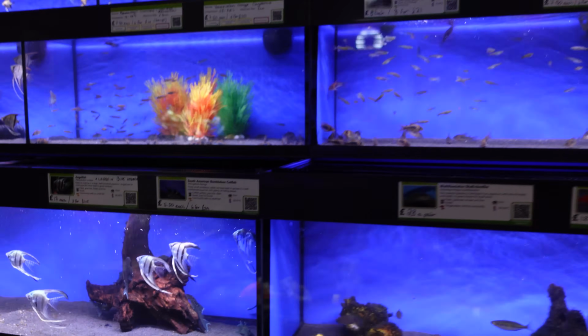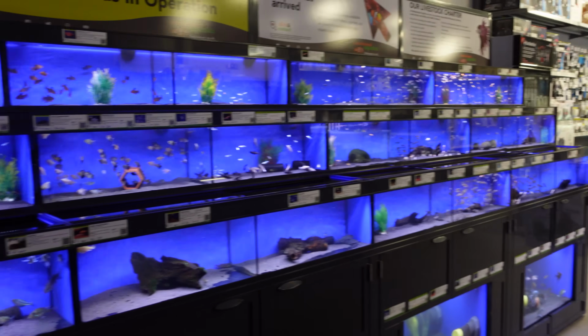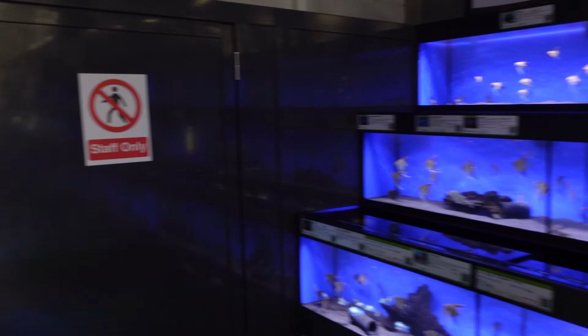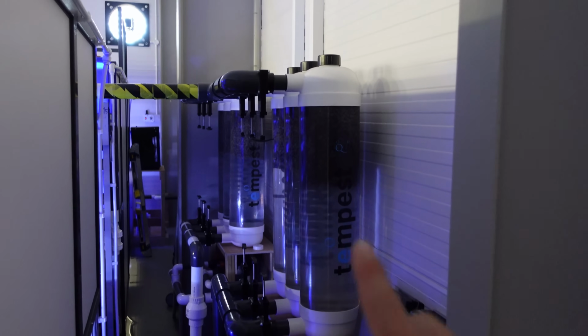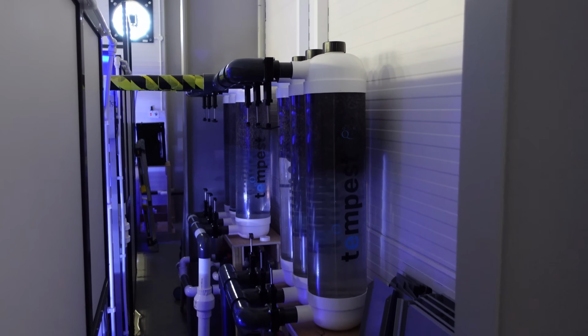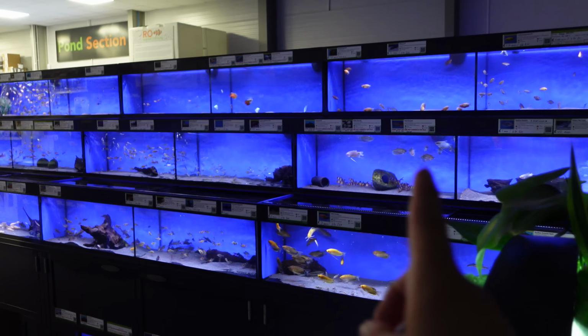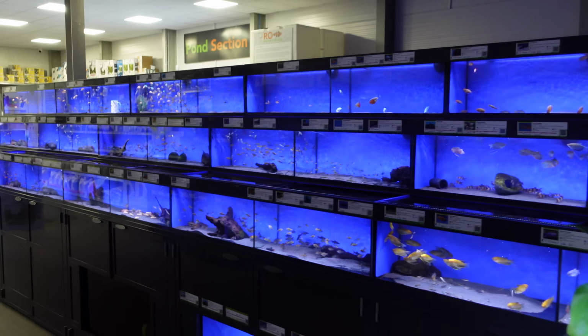Now I will show you the filtration system because this isn't run like a conventional Maidenhead Aquatics, and they have said I can enter into the staff only section. So if I open this door, we'll be able to have a look at the filtration they've got running. Now these tanks are all run on the Tempest filters, which I've never actually seen Tempest filters being solely used to run aquariums, and you can just see all of these tanks are super clear.